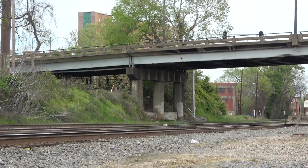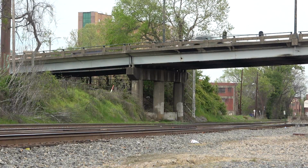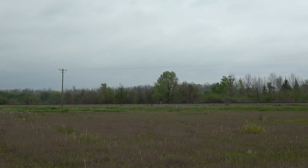The trio of Jeeps is heading for Doremus Yard to make a pickup to bring back to the Bossier City Yard on the opposite side of the Red River. Rest assured, we will be seeing more of this local later on in the video with some freight.